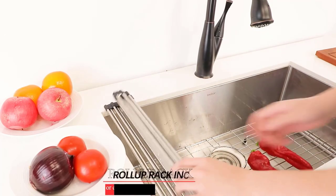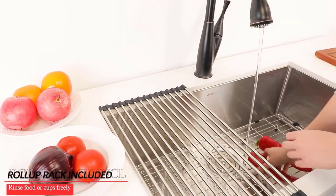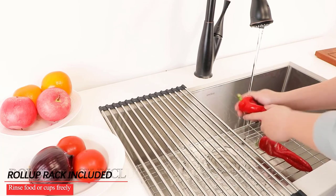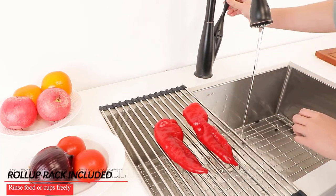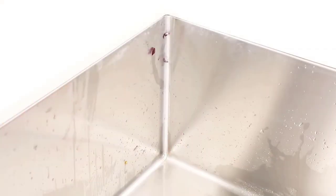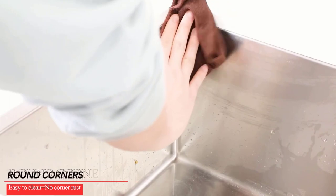The single bowl sink is durable and resistant to rust and stains. The sink comes with a brushed finish which hides scratches. Moreover, the R10 corners make cleaning a breeze. Lordeer ships the sink with a protective undercoating, which prevents condensation and acts as padding for noise.